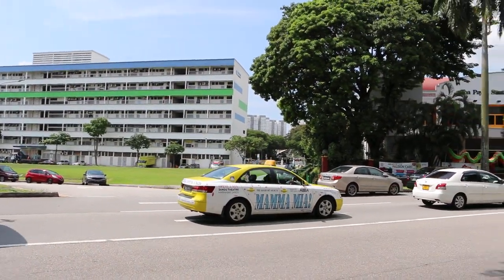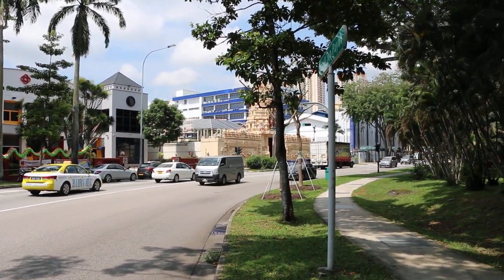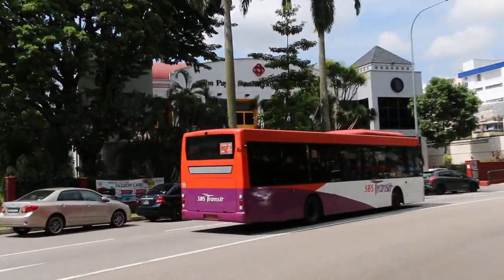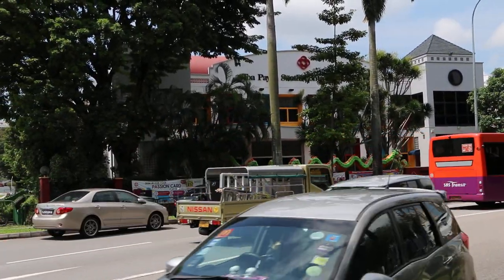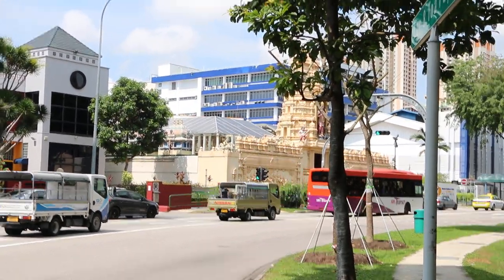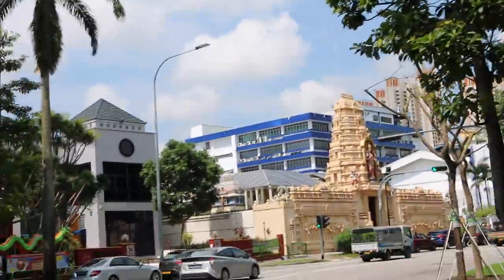If you drive, you go past here to pass the community center, Toa Payoh South. Then the Indian Temple, which is quite prominent.